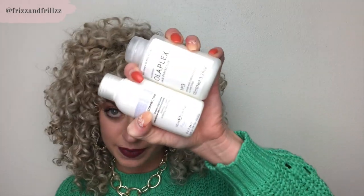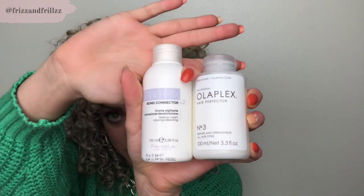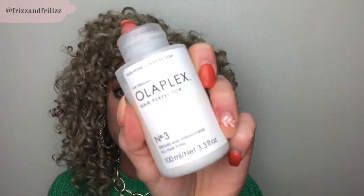So number 2, key ingredient to keeping your curls super healthy while you're going blonde: bonding treatments, okay? These right here are the 2 that I have personally tried. Olaplex, number 1. You guys, I'm sure, have heard of Olaplex. It's huge in the curly community. It's huge in the blonde community. So if you've been doing any research on either of those, you've probably heard of this.